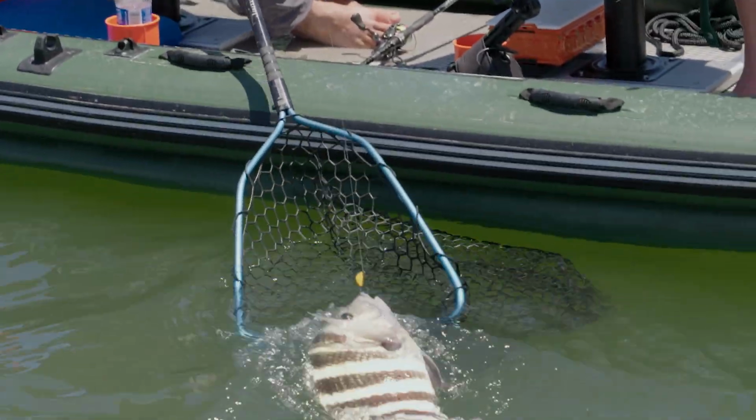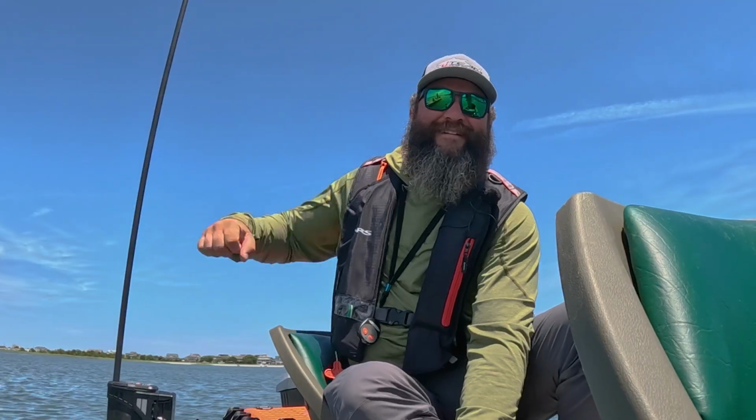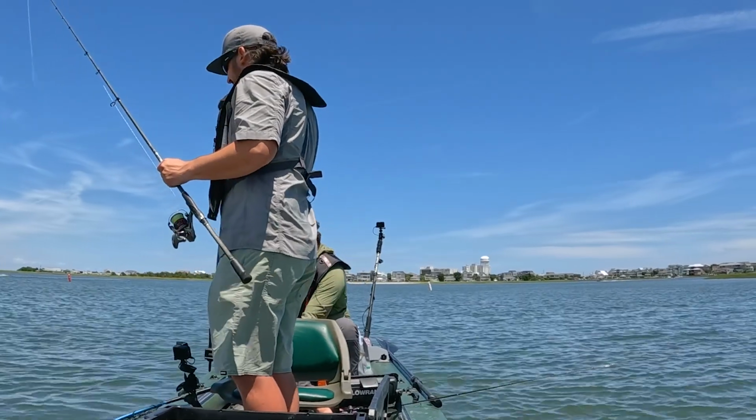Let's get this thing in the net. All right, dude. That's what's up. Took long enough. Yeah, it did. I'm not mad at Brooks in any way. I would have loved to have caught some of the fish that he caught.